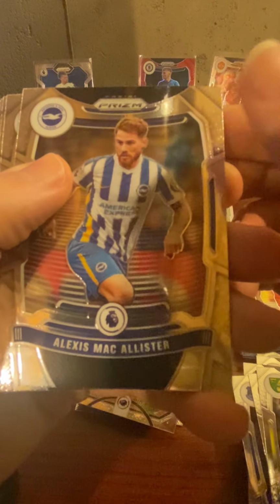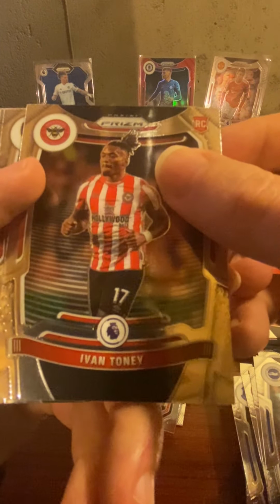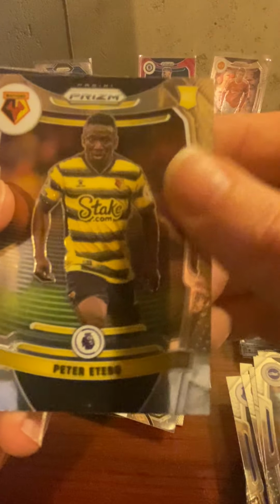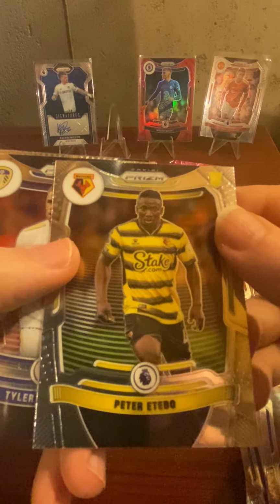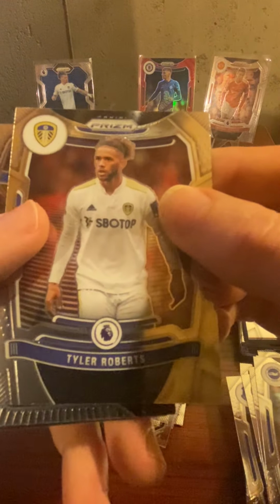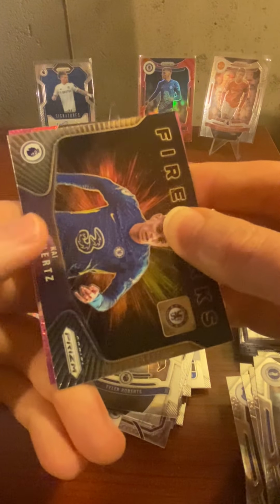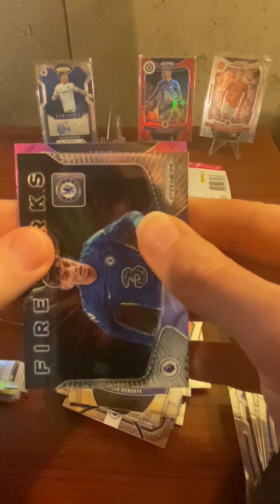Okay, Alexis Mac Allister. Ivan Toney, rookie, Brentford. Pierre-Emerick Aubameyang. Okay, this one has the rookie symbol on it. Tyler Roberts. Yeah, we got some color on the back end here. Looks like a pink, but we got Kai Havertz of Fireworks. Of course, it's going to be backwards, right? Every single time.